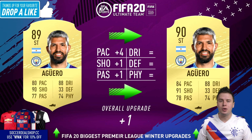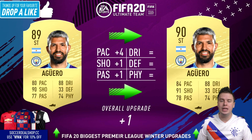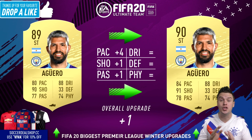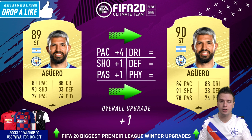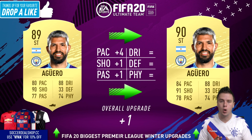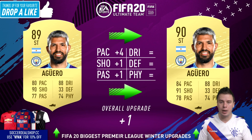We can argue about the rating of Sergio Kun Aguero until the end of days. I told you this many FIFAs ago, I think Kun Aguero deserves a 90 rated card, because for many seasons in a row he's scoring over 20-25 goals in a Premier League season.